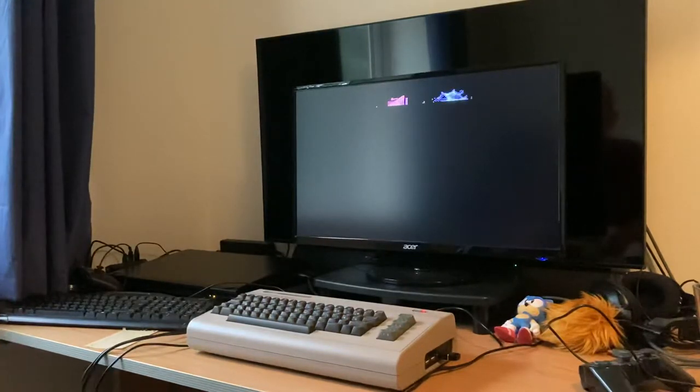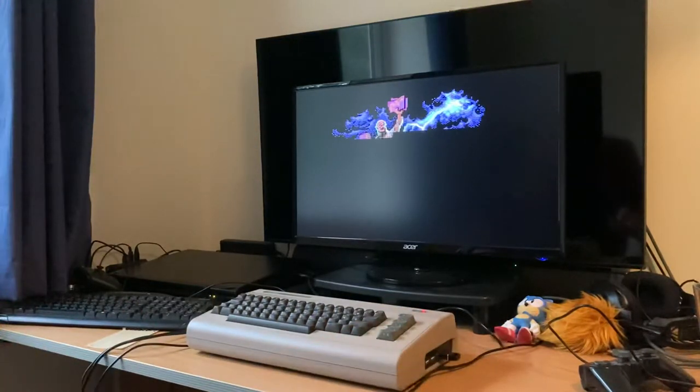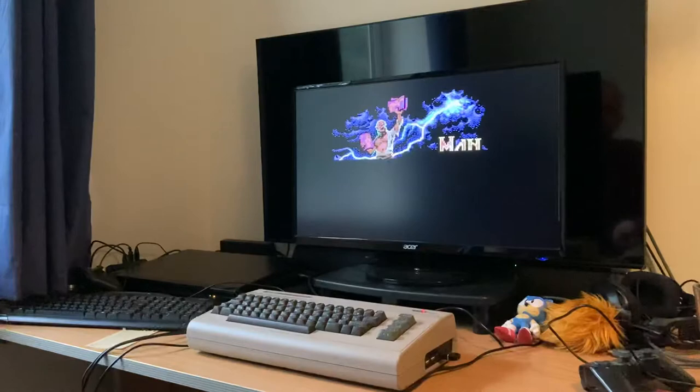Music's good on this game as well. Just let that play for a minute. Classic 80s tune. So I think this game came out in the last few years, I'm not sure what year it was.